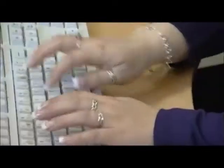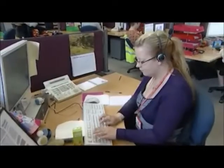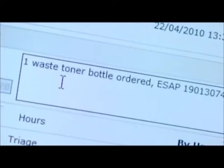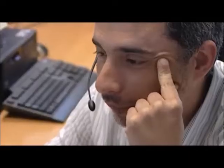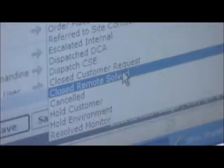The requests come in from our customers, they will be for break fix, there will be for consumables, it'll be somebody wanting to move a device, and that call stays with the person who takes that until it's closed. And at the end of the process, the agent here in Dublin will contact the end user and say, are you happy, it's closed, we'll close it. And I'm fine with that, so I think we can close.